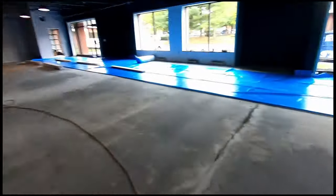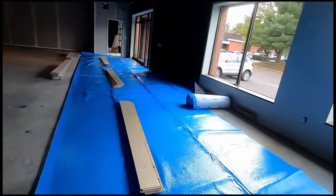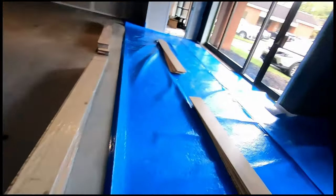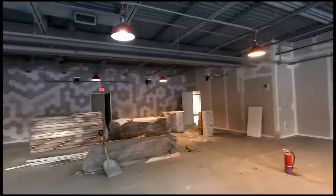And the moment of truth. Look what we're working on today. Ta-da! We already put the paper and are about to start putting in this, I think it's a Swiss or Sweden company, floors. Yeah, and we finished this wall.